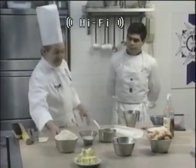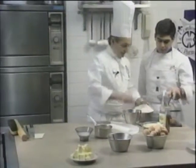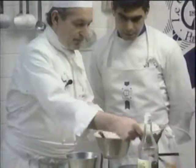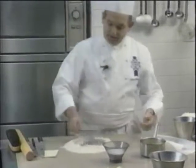We will start by making the puff pastry. We will use 1½ cups of all-purpose flour, 3/4 of a cup of cake flour, salt, 2/3 to 3/4 of a cup of cold water, and 3 tablespoons of unsalted butter, melted.